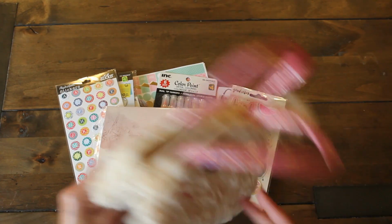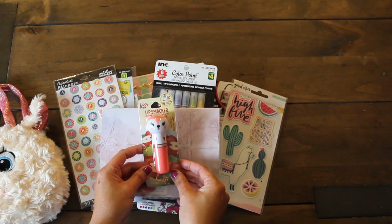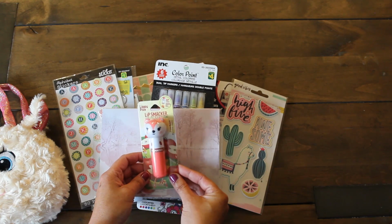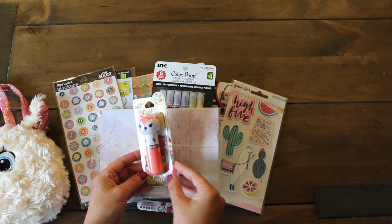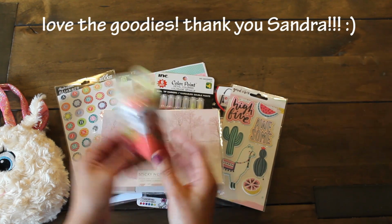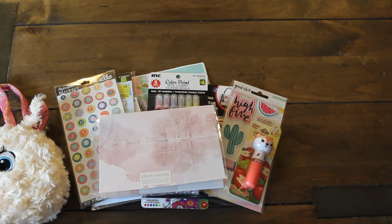And we have one more cute little goodie. How adorable. Lippy Pals. Look how cute! It's a squirrel. A foxy. Oh, I'm sorry, not squirrel. Foxy apple. How cute. We love llamas and foxes. Thank you so much. Now let's have a look at the flip book.